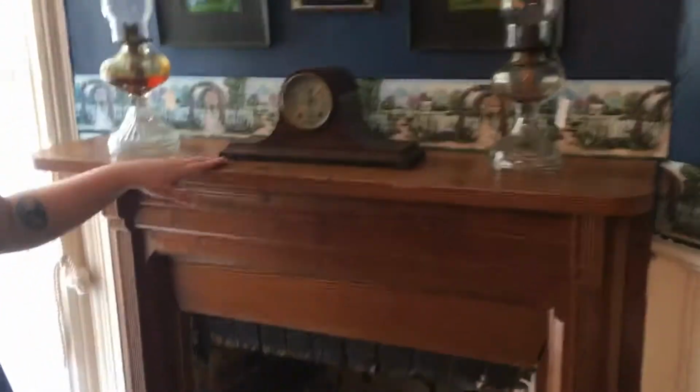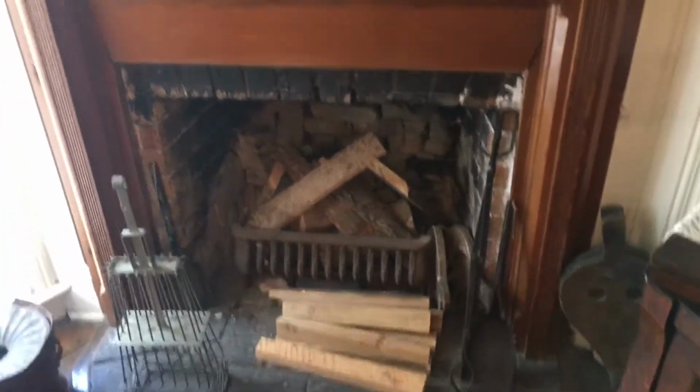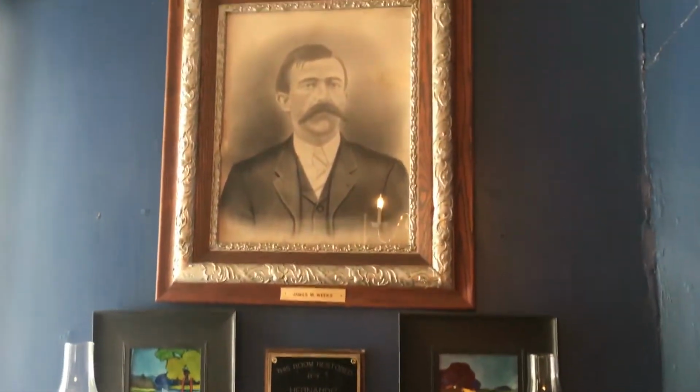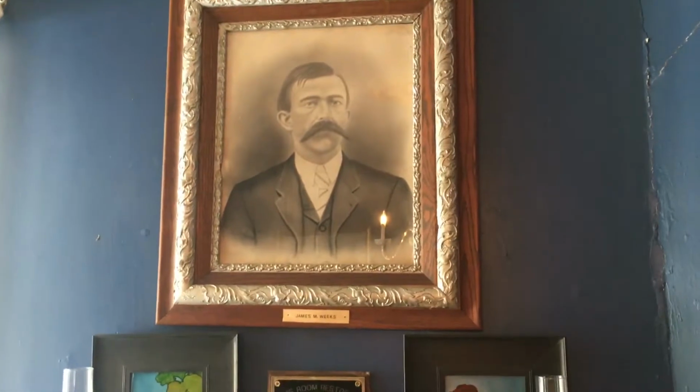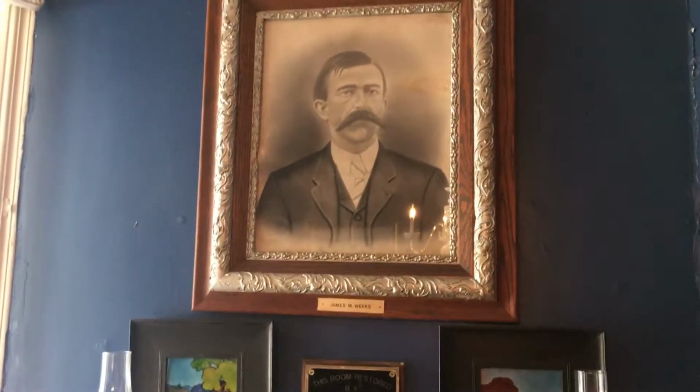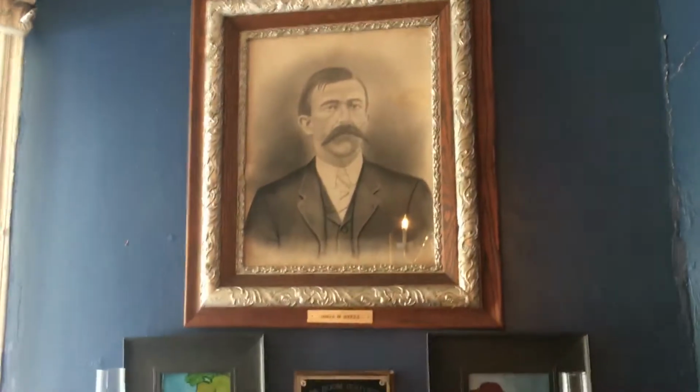So this is fireplace number 2 in the dining room. He's very simple. Above him is James M. Weeks, owner of Weeks Hardware Store in downtown Brooksville. It's next to the SunTrust Bank, and it's still there. I spoke with his wife. Yep, it still has a pulley elevator and everything. So that's still kicking, and there he is in all his glory.